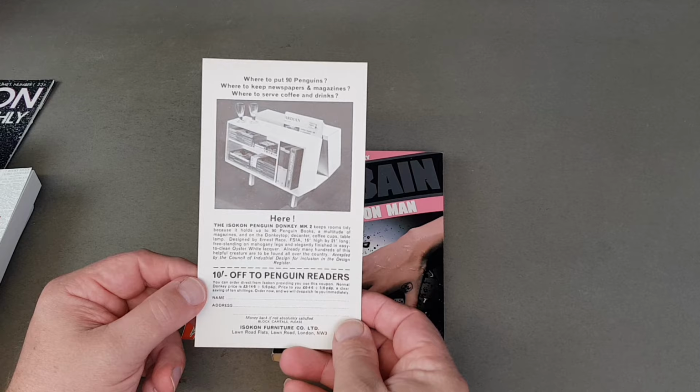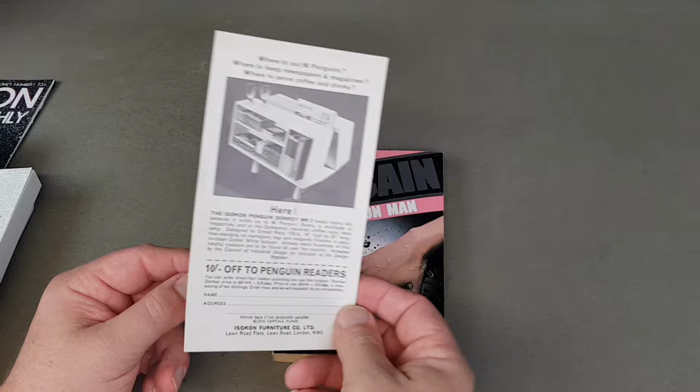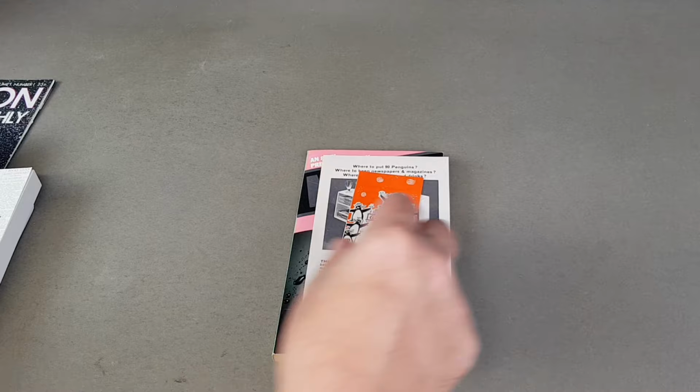But these tend to go for a couple of £100 on eBay. When you find them, really, really nice. A little flyer for that. That probably was inserted, once again, inside a book.